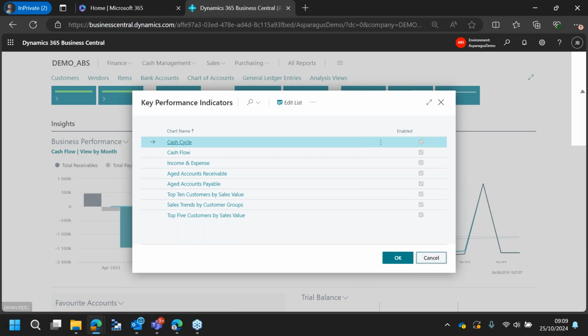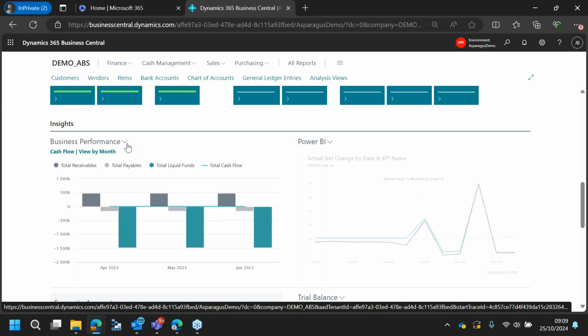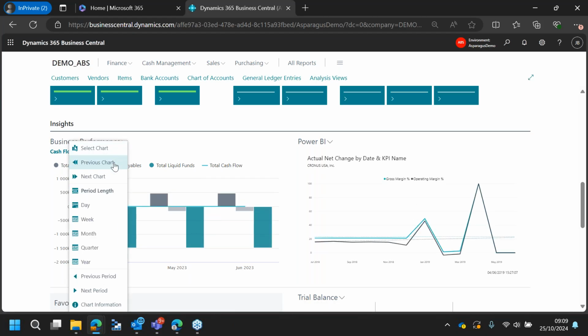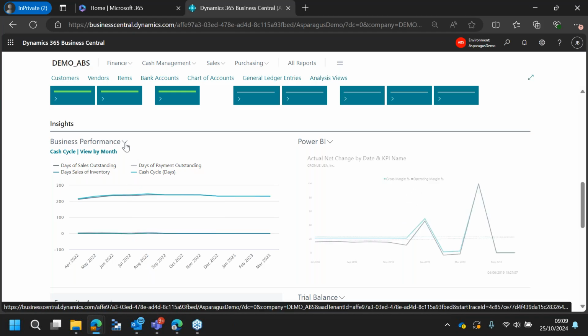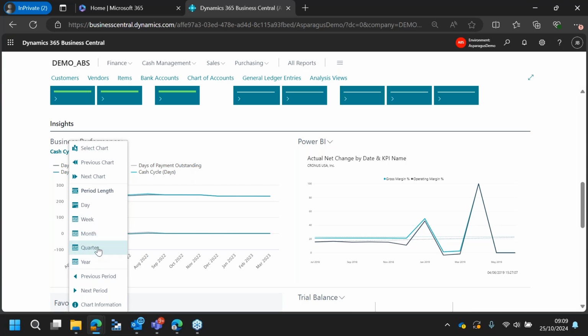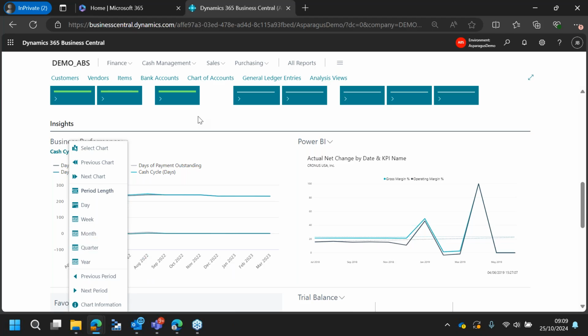Okay, if I go one step back, you'll notice that you can hover over these charts to get some more information. If I do a drop down here, I can say previous chart, next chart, etc. Same sort of thing. I can hover over, get some more data, and I also have the flexibility of selecting the period in which I want to see this data so that I can get the necessary reporting out of Business Central.